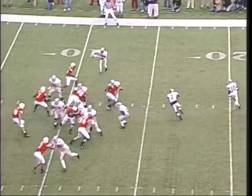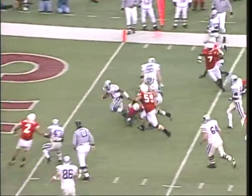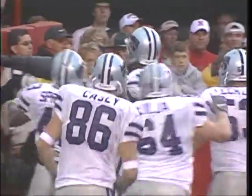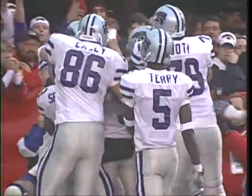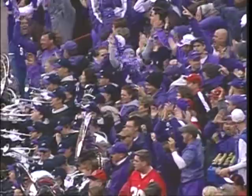1st and 10. Here's Roberson on the option to the short side. Fakes the pitch. He's at the 10, 5. Touchdown, L. Roberson and Kansas State. And for the second time today, the Wildcats have a lead against the Huskers. It's 13-7. How about that option play, Stan? Perfectly done by the Cats.